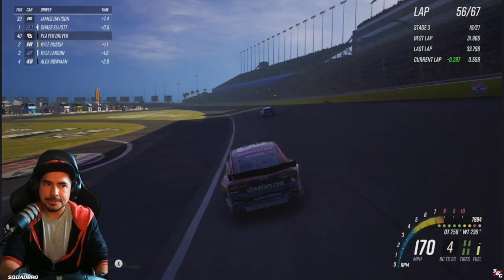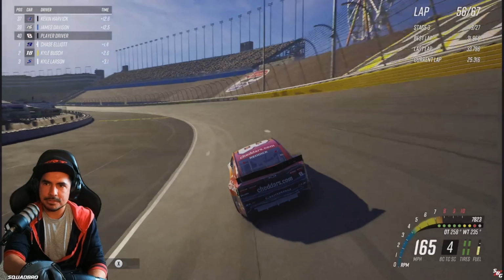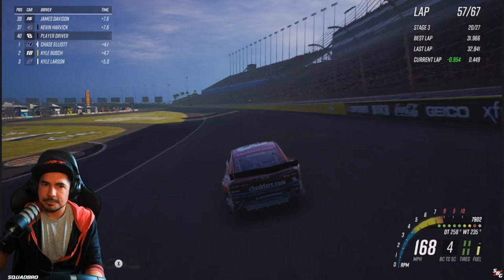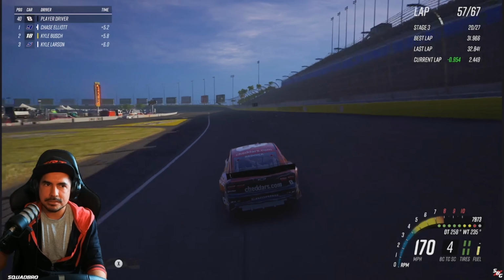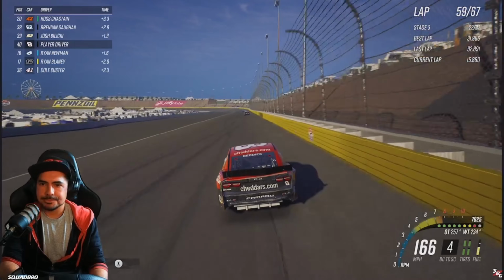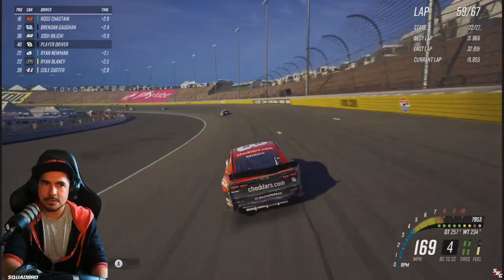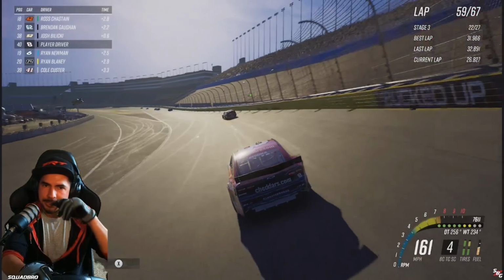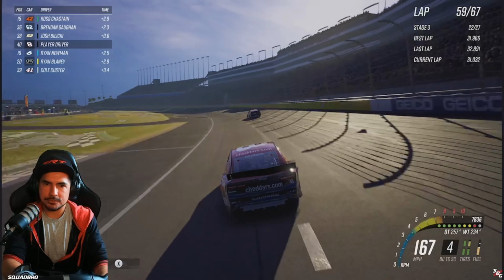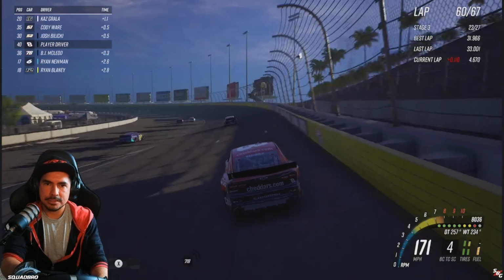Still 40th. What do we got? Eight laps left in this stage till this race is over. No doubt I'm having fun cutting up the field, but for what? Now I'm by myself. Well, I passed a whole bunch of cars, but I didn't make any headway. Still 40th. Point standings are about to drop quite drastically, I should say. Cars still exiting pits.